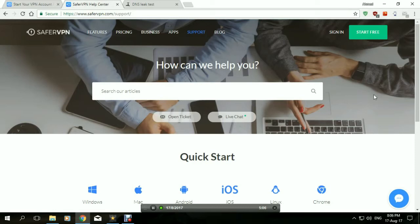SaferVPN so far, this was an extreme disappointment, and we did not expect this at all. We expected a good service since it comes from a very known name in the VPN market, but apparently it is not that reliable. It's extremely appalling. It wasn't up to our expectations at all. Compared to the other services that we've tried, they do need a lot of improvements to be made to their application and to their website.